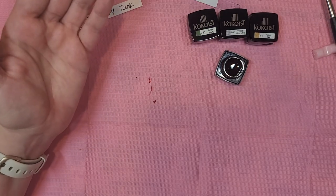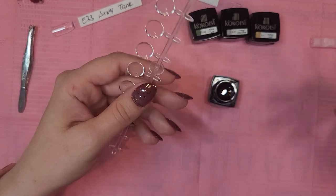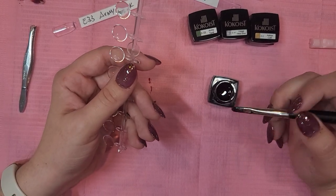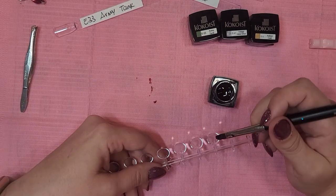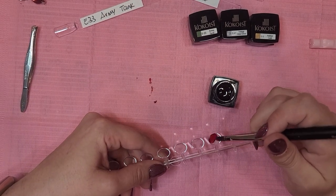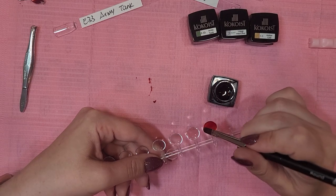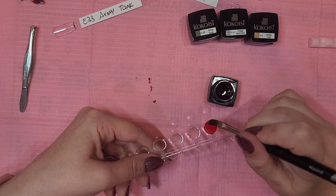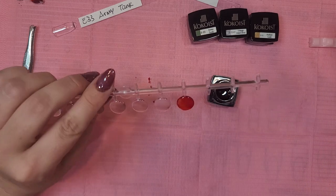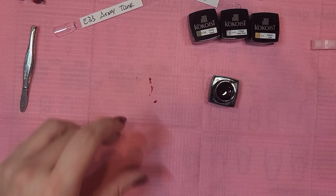Very, very pretty. Kokoist, these pots are teeny tiny, but you really don't need a lot with Kokoist. A little bit goes such a long way. I don't know how to describe it. It's just a great product, very high quality. And the other thing I love about Kokoist is that it really only needs a 20-second cure in their lamp.